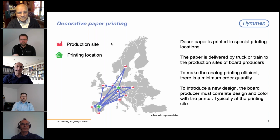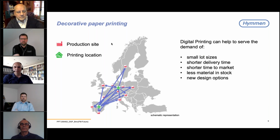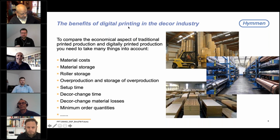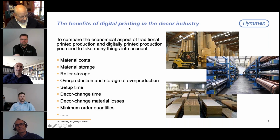But when you move over the slides to the next slide, they cannot give the benefits of digital printing to the industry. There is still material stocking, there is roller storage, there's overproduction of material because they have to send it over. They have the deco change time in analog. In digital printing, everything is much faster in reaction. You have new design opportunities, and this can be given very well to the location sites.